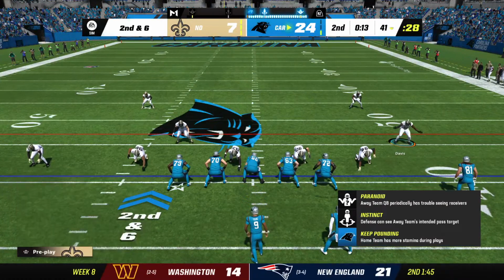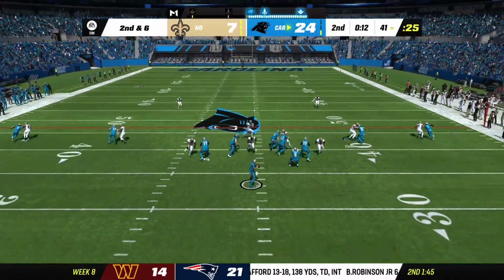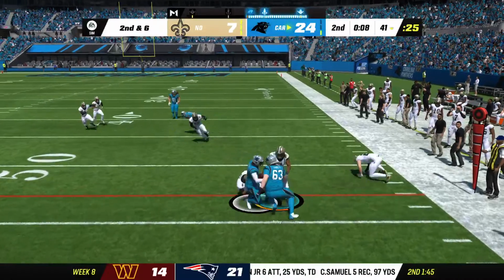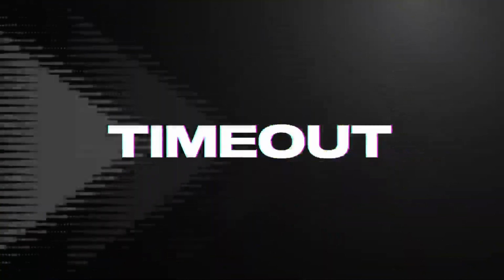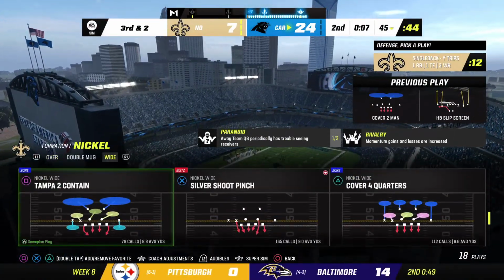Now they've got them aware that they can throw a screen at them, maybe to slow the pass rush down a little bit, and they can throw it downfield. And once again, this is Sanders. And he'll be brought down right at the 45-yard line. Now a timeout. 7 seconds left in the first half.